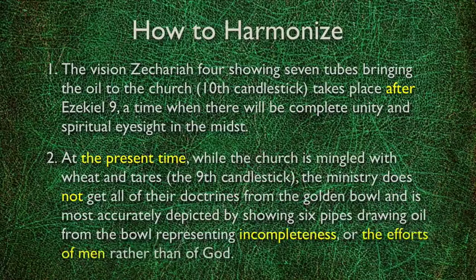So we need to recognize at the present time, while the church is mingled with wheat and tares, the church of Laodicea, the seventh in Revelation chapters 1 to 3, or in terms of total number of candlesticks, the ninth, the one preceding the 10th in Zechariah 4, at this time, the ministry does not get all of their doctrines from the golden bowl, and is most accurately depicted by showing six pipes drawing oil from the bowl, representing incompleteness or the efforts of men rather than that of God. Praise God, brethren. Brother Hadoff is correct in showing only six pipes drawing oil from the bowl at this time. Praise God. Inspiration is always harmonious and consistent.